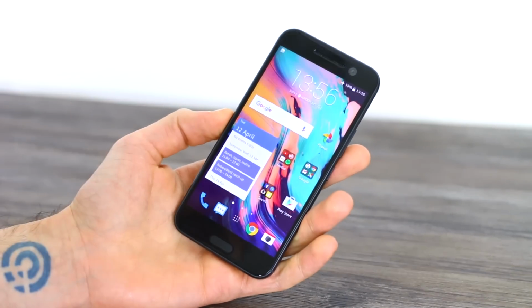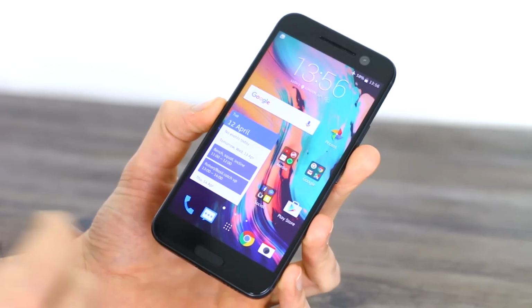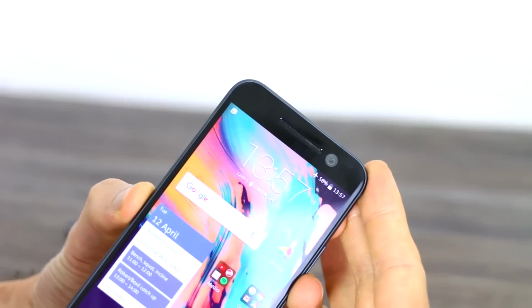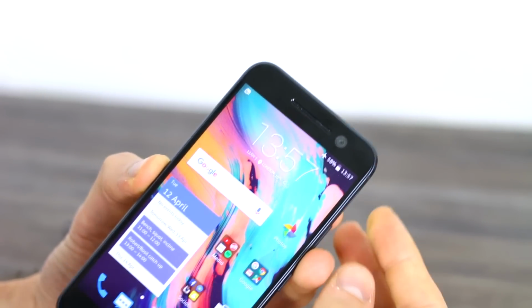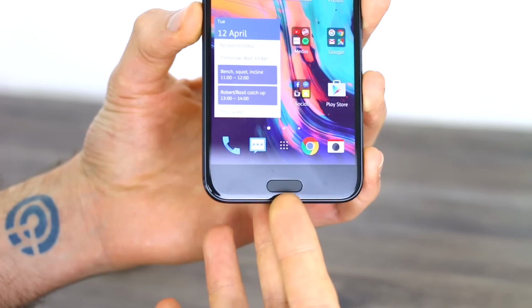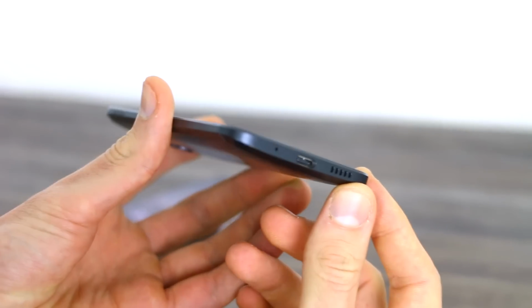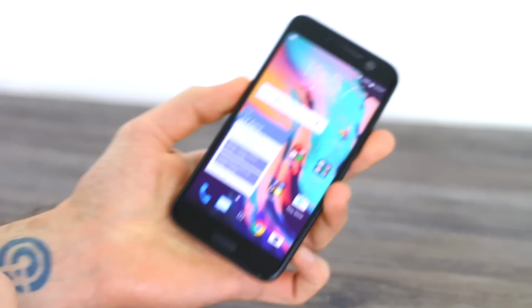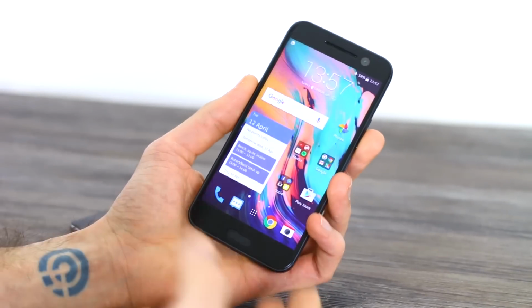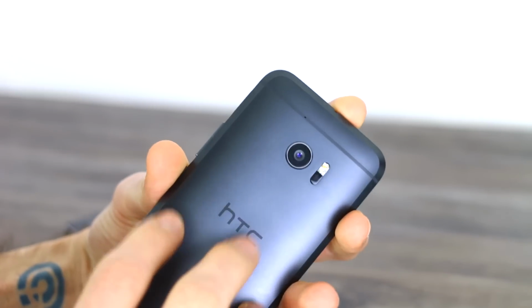The 10 also has a 5.2-inch display, this time Quad HD resolution and SLCD5 as opposed to IPS. The front camera on the 10 has optical image stabilization and autofocus, which is crazy. You can also see the fingerprint scanner below the screen, USB Type-C on both devices, but this one has a stereo speaker. Boom from the front, boom from the front, and you get a stereo sound, which is unlike anything we've heard before. You can also expect an optical image stabilized 12 megapixel camera.